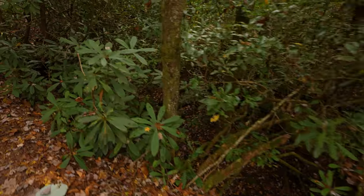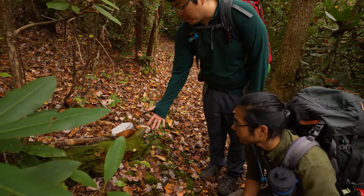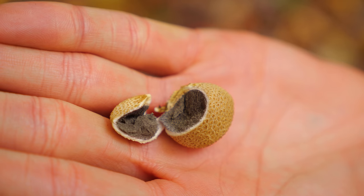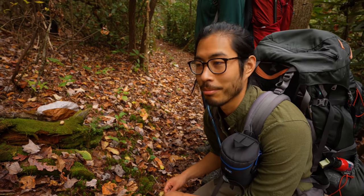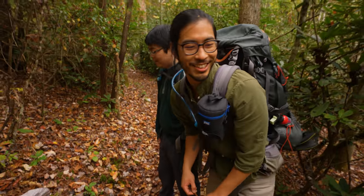Further on, Brian again spotted some intriguing mushrooms. All right, this looks like a puffball of some sort to me. The texture looks like it's maybe a poison pigskin puffball, but let's open it up. Oh, yep. So see how it's all black inside? This is a poison pigskin puffball. And that's why it's important to check inside the puffballs before you eat them, because this one, as the name implies, is perfectly edible. No, it's poisonous.